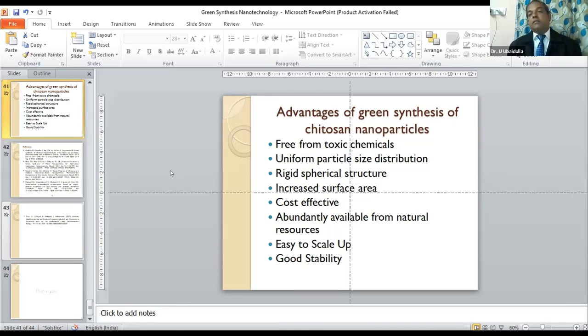All the materials used to prepare the chitosan nanoparticles are natural, so they are available very easily, and the process is very simple, so it is very cost effective. And because the process is very simple, you can easily scale up. In the pharmaceutical industry, in the laboratory we can develop a lot of nanoparticles, but when they go for scale up, they face a lot of problems. But this process is very simple, so the scale up will be very easy.